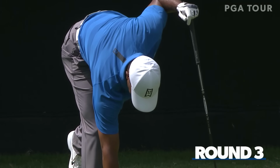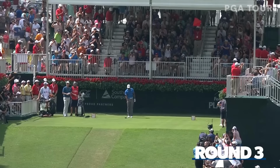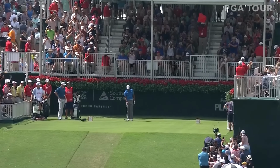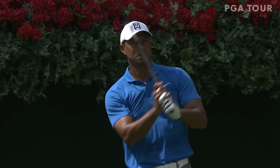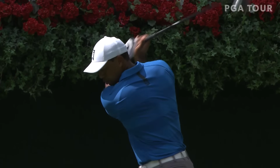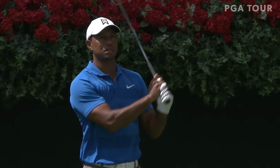From Jupiter, Florida, please welcome Tiger Woods. Won the first FedEx Cup in 2007, added another FedEx Cup title a couple years later in 2009, and once again is in great position to pick up that first win on the PGA Tour in 5 years.